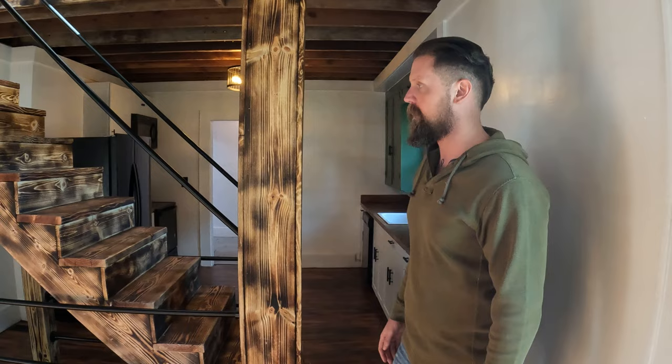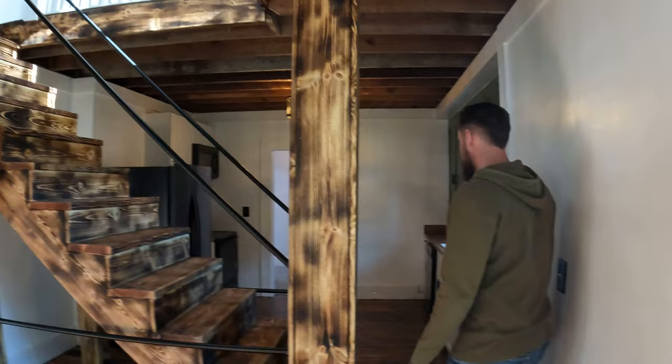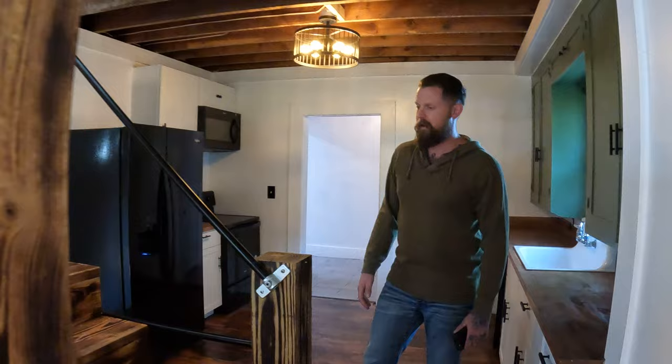So this whole thing opened up coming into the kitchen. I love the burning on the stairs. That was all Rex over at Backyard Pretty Handyman Services. Rex had the idea to burn the stairs and clear coat them. I thought it was a great addition to the project. Yeah. Okay. That's moving into the kitchen.